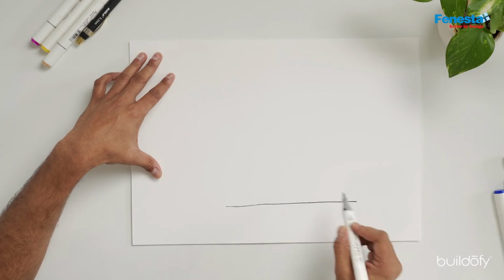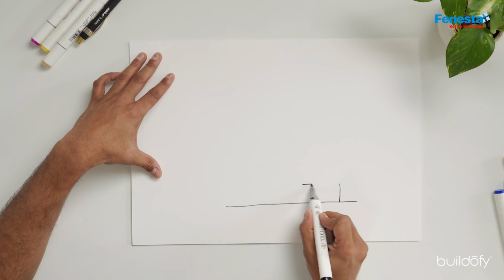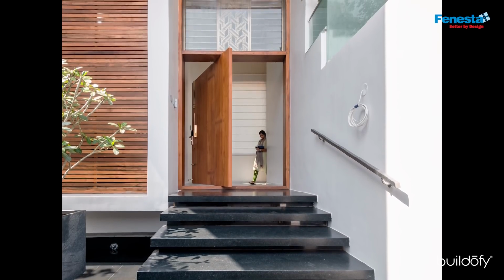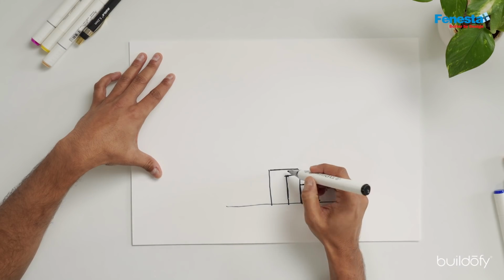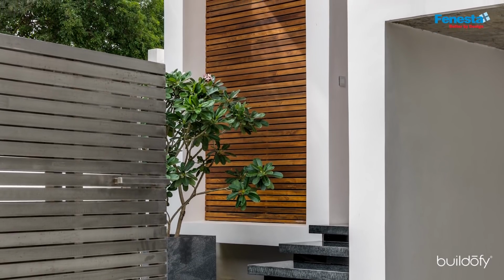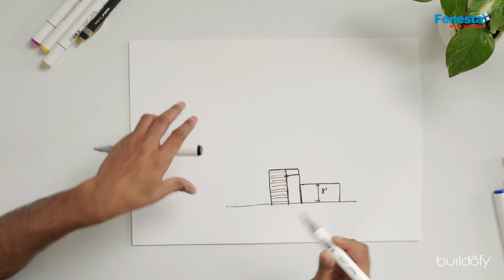When we started working on the facade, we wanted the entrance portion, the parking area, to be at a very low height. So we kept it around 8 feet, and we had a huge 14 feet tall pivoted door in the entrance, and we used recycled teak as louvers in the front facade for the puja room space.